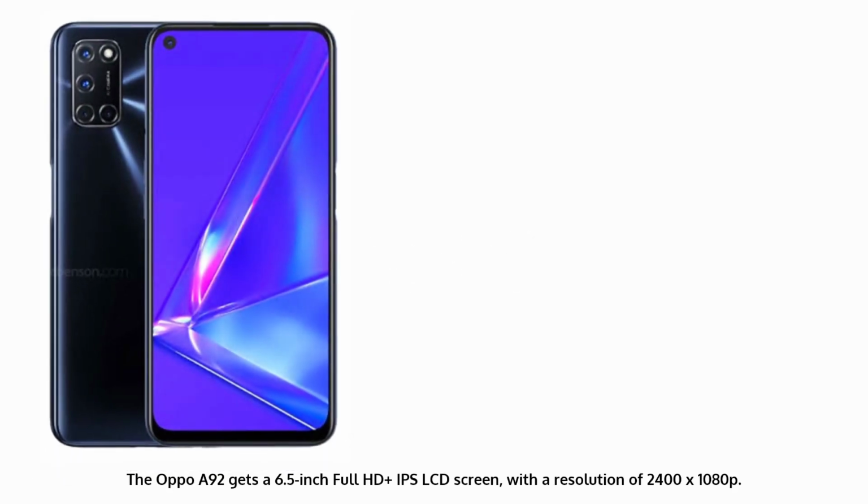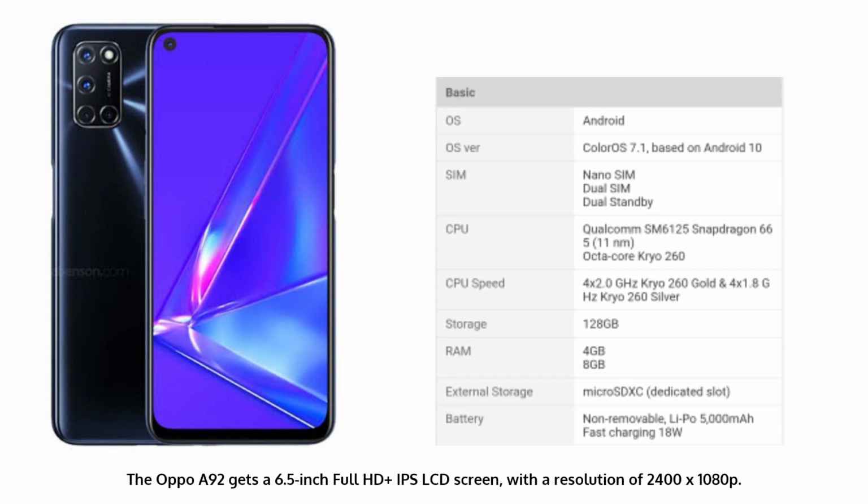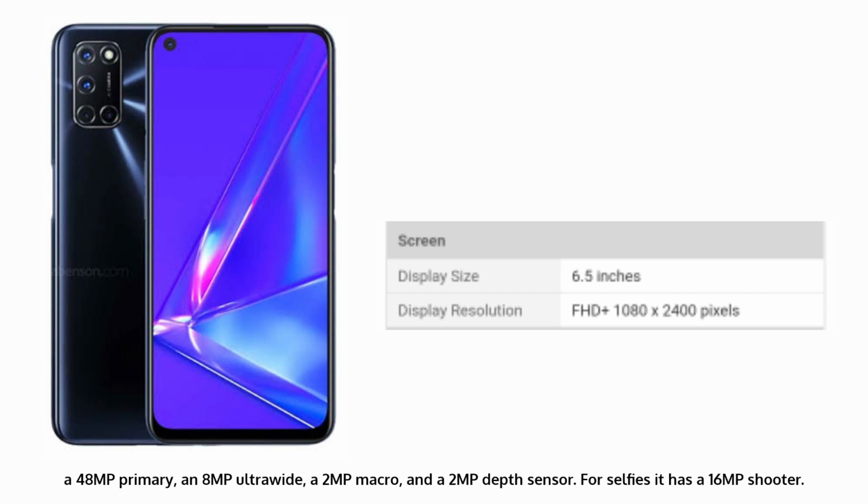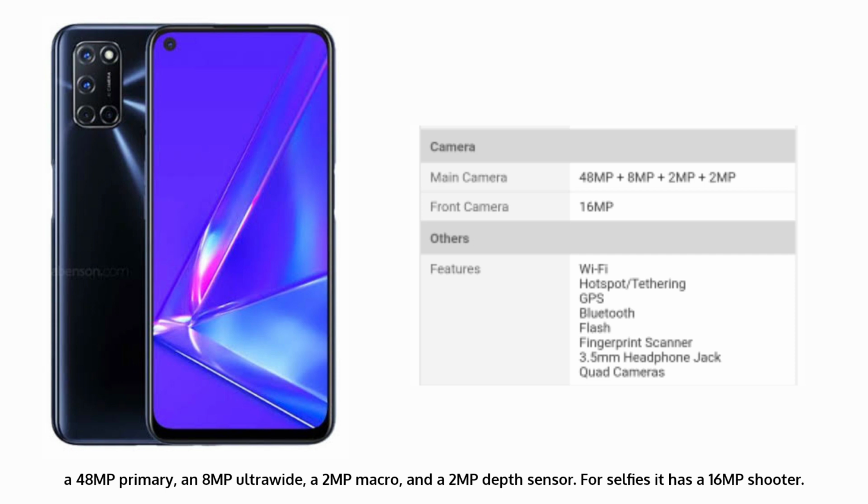The Oppo A92 gets a 6.5-inch Full HD Plus IPS LCD screen with a resolution of 2400 by 1080p, while the bezels on the chin are still similar to the A9 2020. Moving over to the cameras, the Oppo A92 is equipped with four cameras, a 48-megapixel primary, an 8-megapixel ultra-wide, a 2-megapixel macro, and a 2-megapixel depth sensor. For selfies, it has a 16-megapixel shooter.